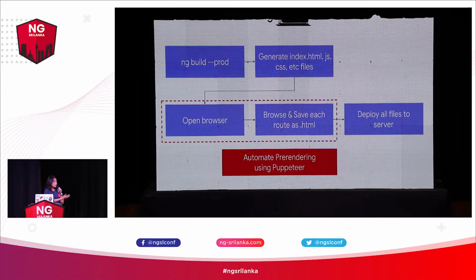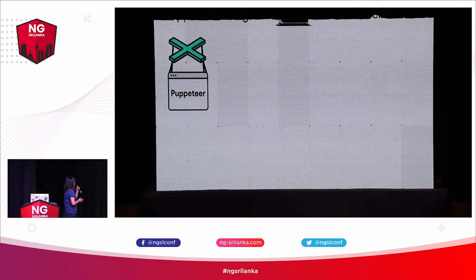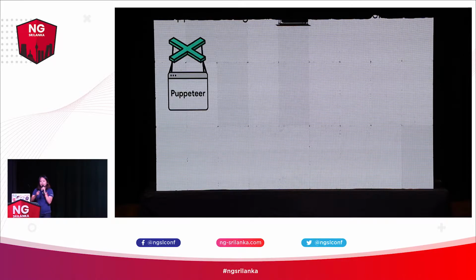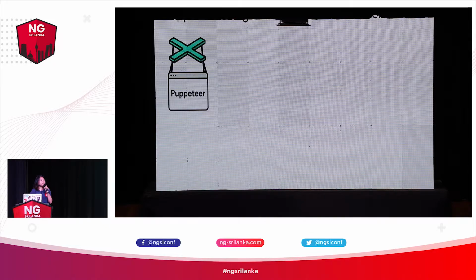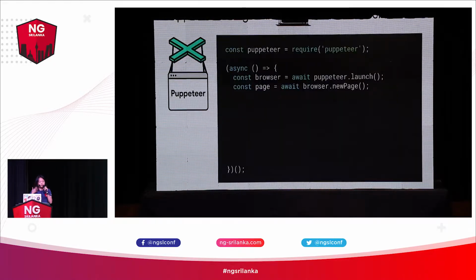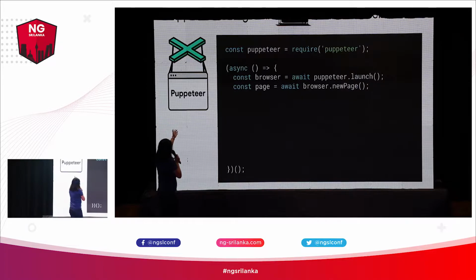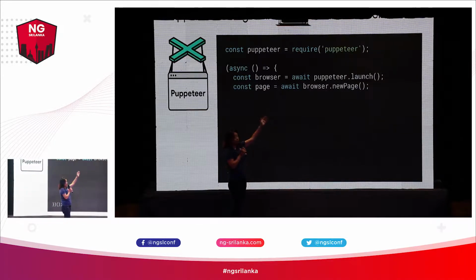So instead of doing it manually, we can automate it with Puppeteer, for example. Puppeteer is an open source library by Chrome. It's actually something like a programmable Chrome browser that you can give instructions to pre-render your website. So after you install Puppeteer, this is how you can use it. First, you import Puppeteer, and then you wait for Puppeteer to launch. Basically, Puppeteer is your Chrome browser.